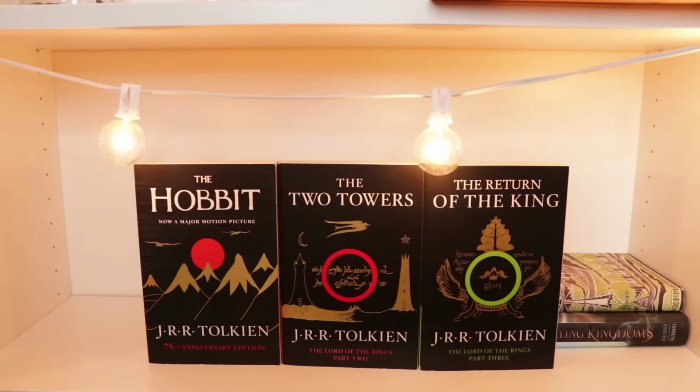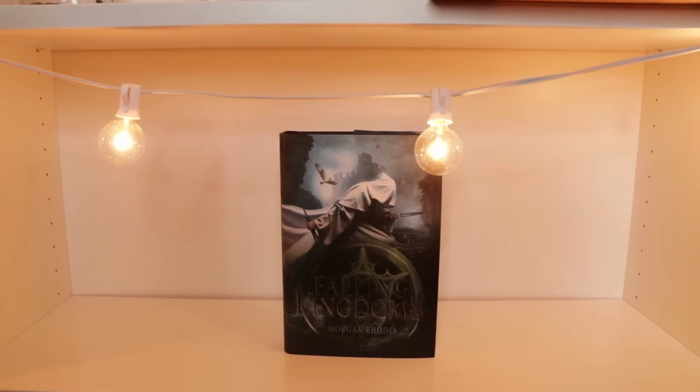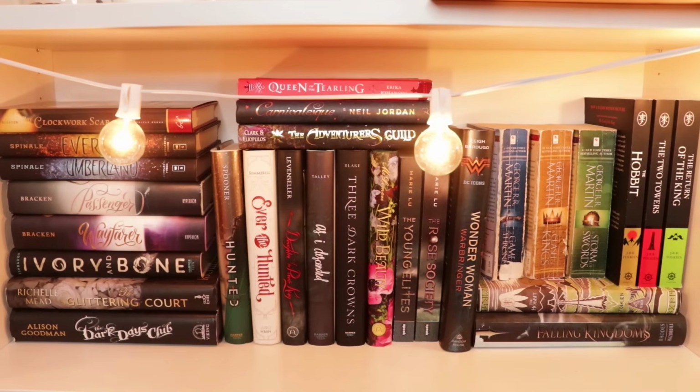Tolkien. Yes, The Fellowship of the Ring is missing, as it has been for the past two years. At my sister's boyfriend's, please give it back. This is the 75th anniversary edition of The Hobbit, and Fallen Kingdoms by Morgan Rhodes. And that's really it for my shelves that are sorted by genre.